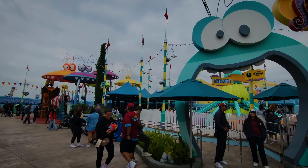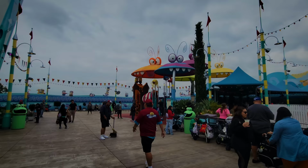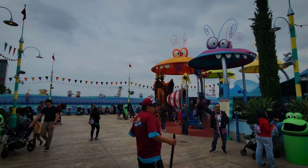I've actually been on that once during some sort of AP event. This is kind of fun. I wouldn't mind taking Sophia in here. I've never wanted to come in here before, but with Sophia, she might enjoy this situation right here.